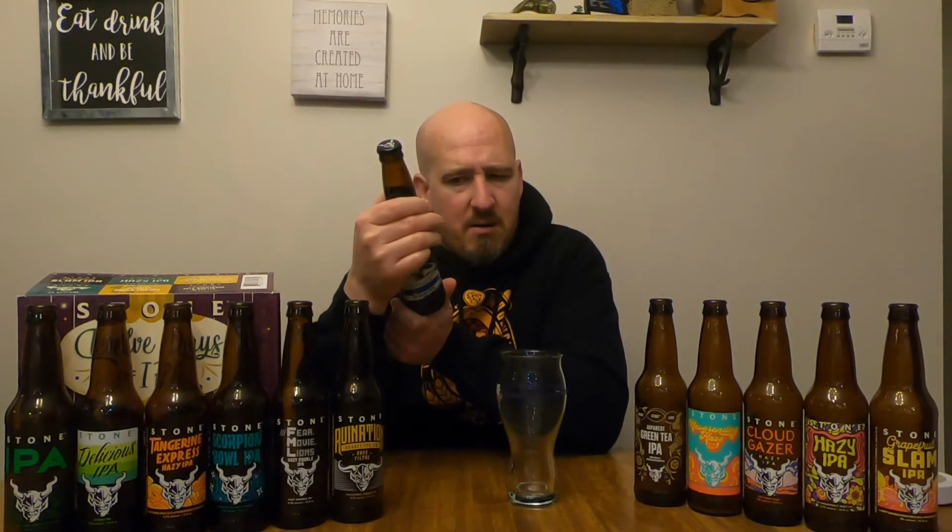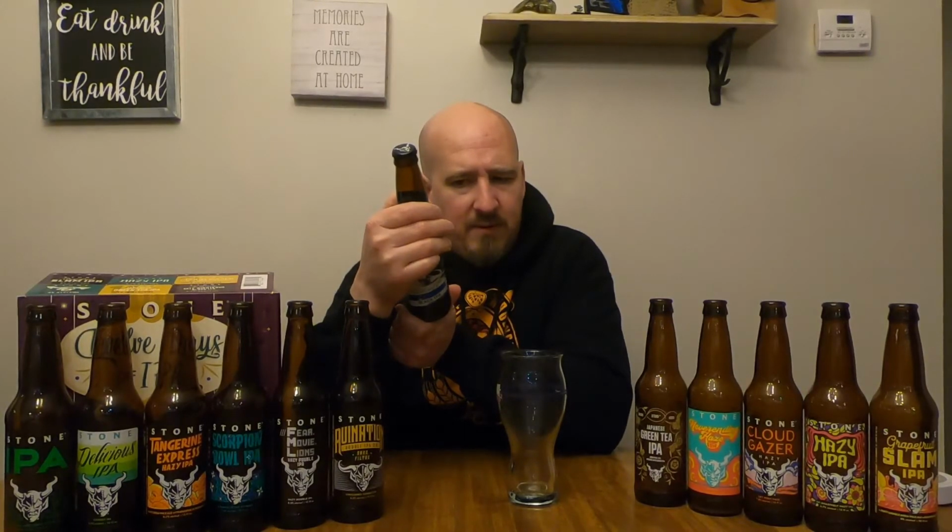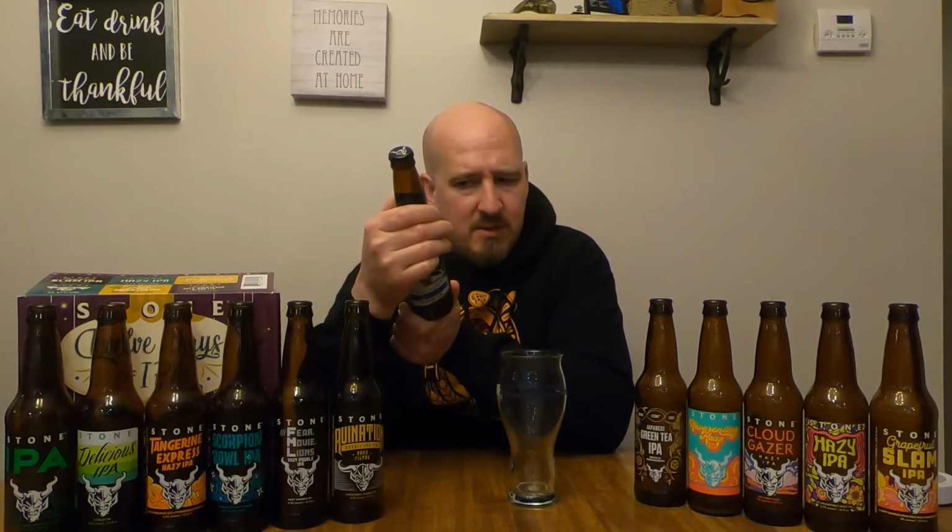Stone Sublimely Self-Righteous Black IPA, 8.7% ABV. This one's always been a favorite of mine. First brewed briefly in 2007 as Stone 11th Anniversary Ale, this beer was an instant hit. We loved everything about it and missed it terribly when it was gone. So after long months full of serious jonesing, we brought it back full-time as Stone Sublimely Self-Righteous Black IPA.